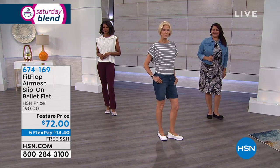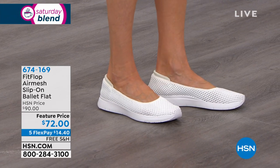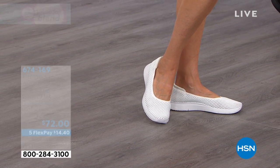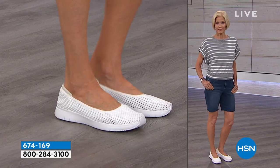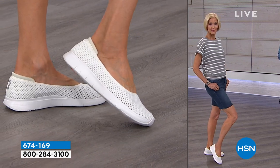And these are slip resistant too. Perfect shoes for vacationing. Walking around the pool, a cruise ship. And someone was telling me that their sister took these on vacation to France. Your sister took a pair of FitFlop with her to France. She had taken some other brands, which I won't mention, but she only brought one pair of FitFlop, and she was so bummed that she didn't bring more because she wore them the whole time.